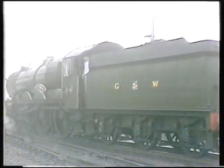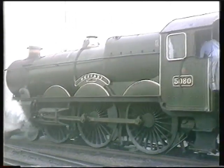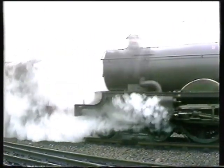Charles Collett took over in 1922. During his 20 years in the post, he concentrated on the development and expansion of Churchward's designs, creating the Castles and the Kings, the mainstay of express motive power, virtually to the end of steam.